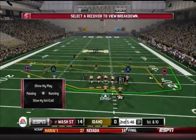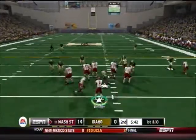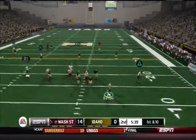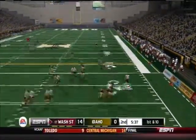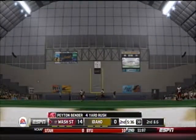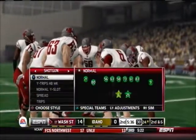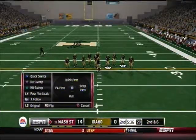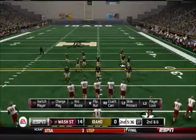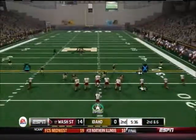Now we're trying to go play action on the jet sweep. See if we can get Williams going. Play action fake. We're gonna roll out. Hurdle! And we get 4 yards. A nice move by Ben to try to hurdle, but he ended up fumbling. But good thing he was out of bounds.